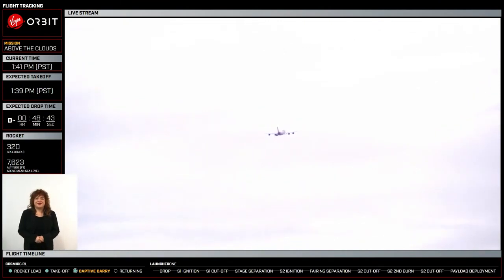And there you have a successful takeoff of Cosmic Girl and LauncherOne from the runway at the Mojave Air and Spaceport in Mojave, California. Looks like Cosmic Girl is on her way to going above the clouds. I know, that was an absolutely gorgeous view of Cosmic Girl as she was taking off with the Eastern Sierras in the background.